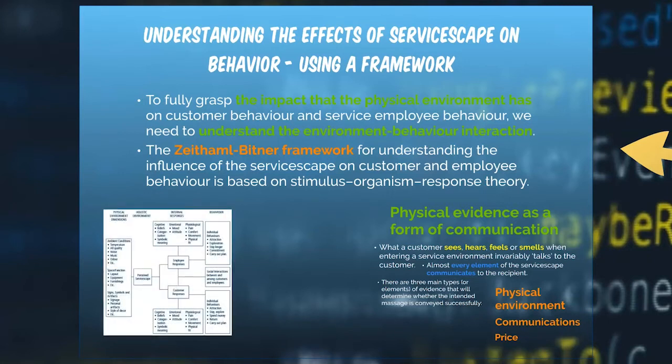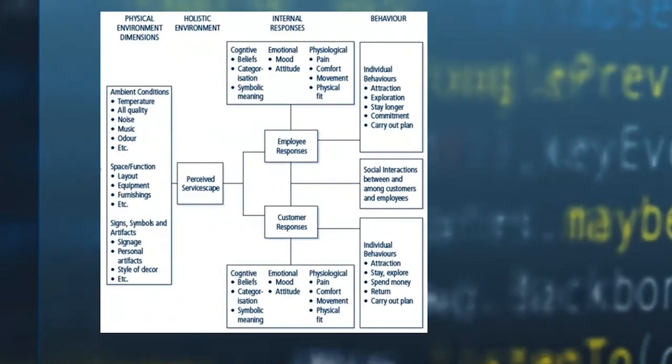Now, this is the framework that we will refer to, and you can see a lot of components that we will briefly touch on. So the physical environment I mentioned, there's also the holistic environment. So how do the employees and the customers perceive the Servicescape? As we move down this framework, we have internal responses. So employee responses at the top and customer responses at the bottom will directly be determined by their perceived Servicescape in terms of ambient conditions, the space, layout and function, and signs, symbols and artifacts.